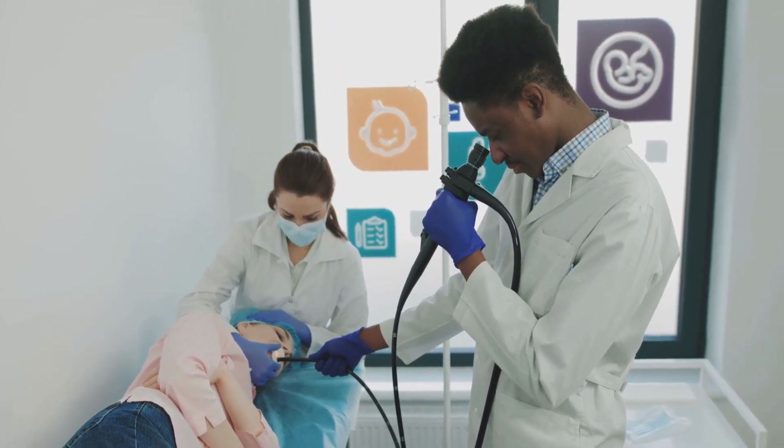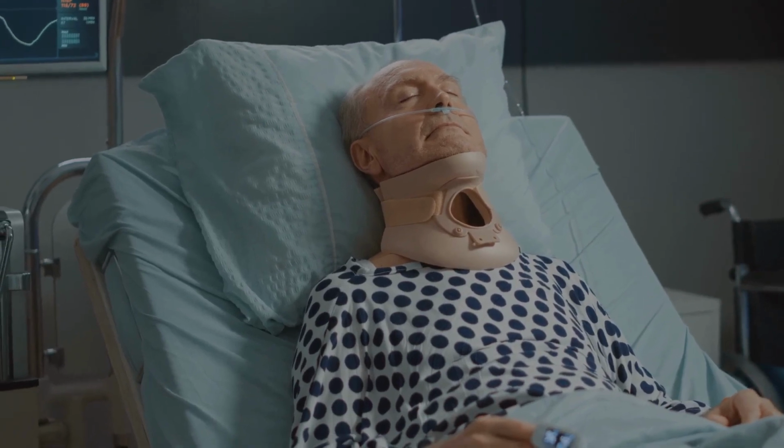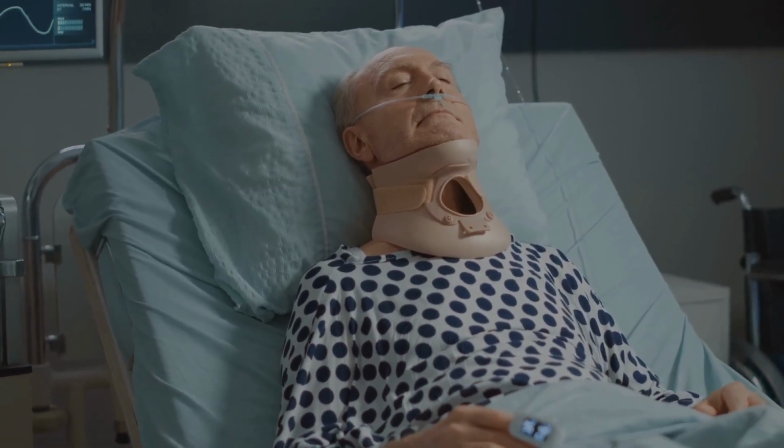First off, you need to position the patient correctly. Typically, this is a supine position with the neck extended and the head tilted back.